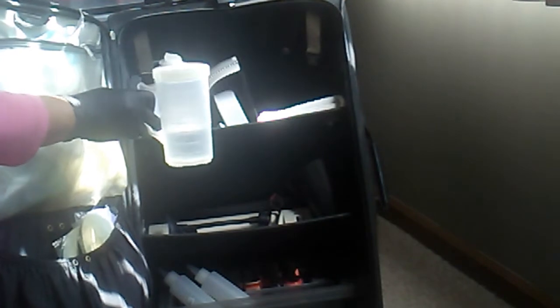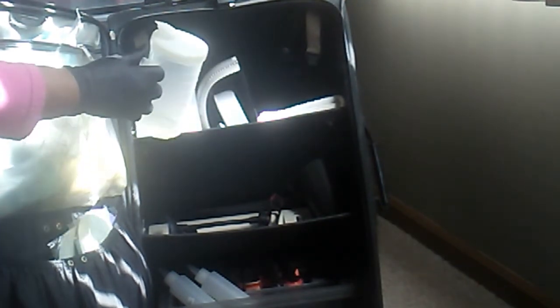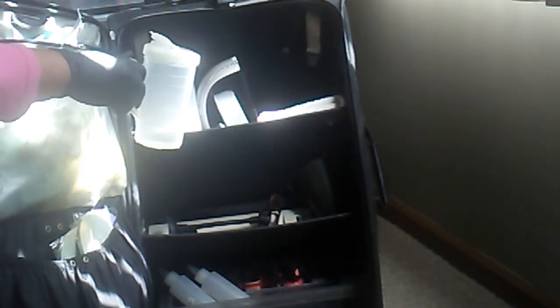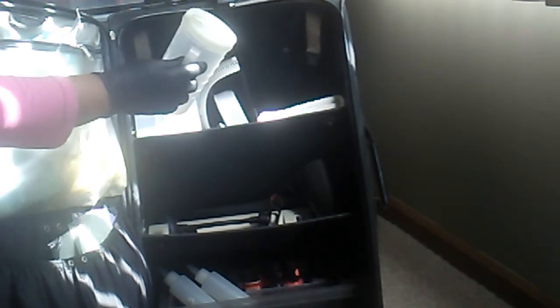This little pitcher right here I got at Walmart for a couple of dollars. I would go to wherever there was an available sink or restroom and get warm water and put it in here, and have enough to do at least a couple of services so I'm not continuing to have to run back and forth. So that tiny little pitcher is a cool thing. And then of course some bottles for your acetone, alcohol, and or your hand sanitizer, right?